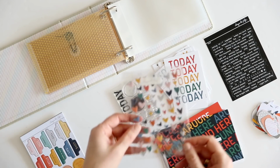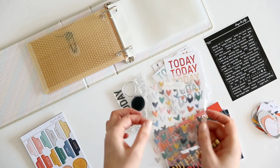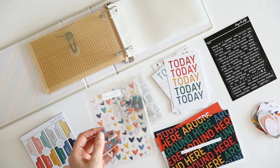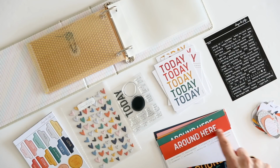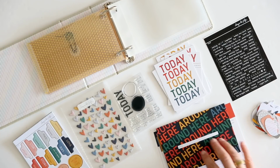In addition, we've got the chipboard hearts. These are chipboard with adhesive on the back. People tend to love these, and I love them too. They're just the right size for adding a little embellishment onto something like a journal card like this, or even the Around Here ones, having it cross over the spot where the top and the bottom portion of the design meet.